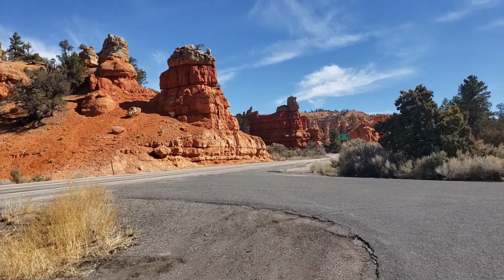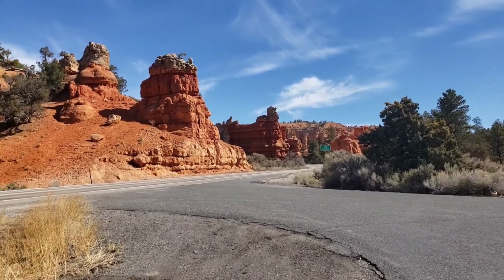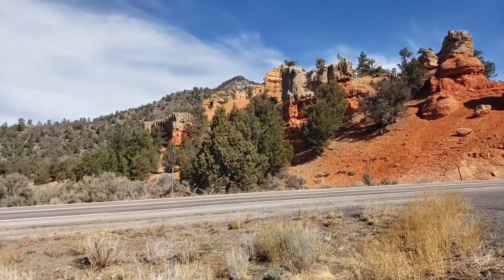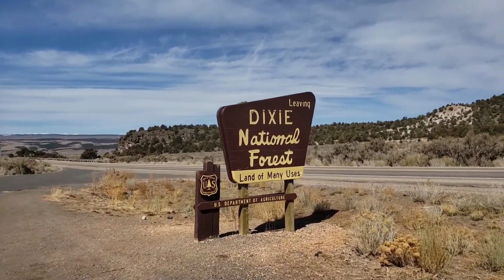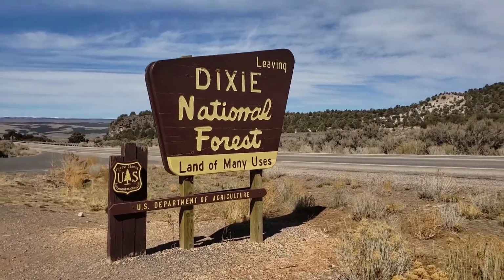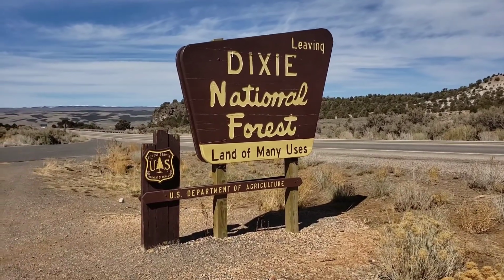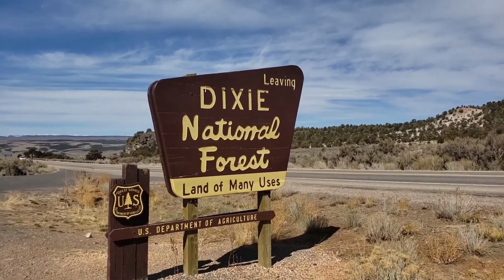That's the start of the Red Canyon, and later on we will be going under an arch. So this is part of Dixie National Forest. It's called the land of many uses. So this is the start.